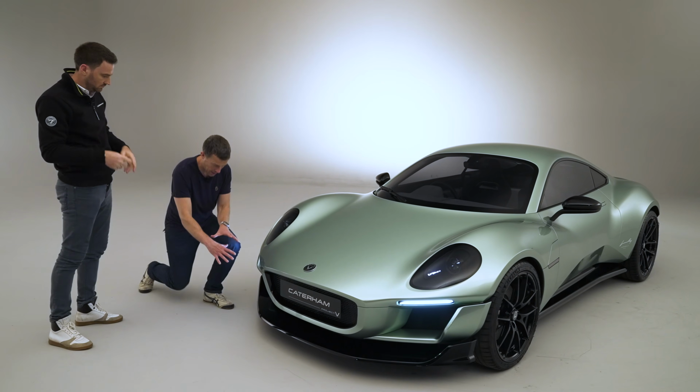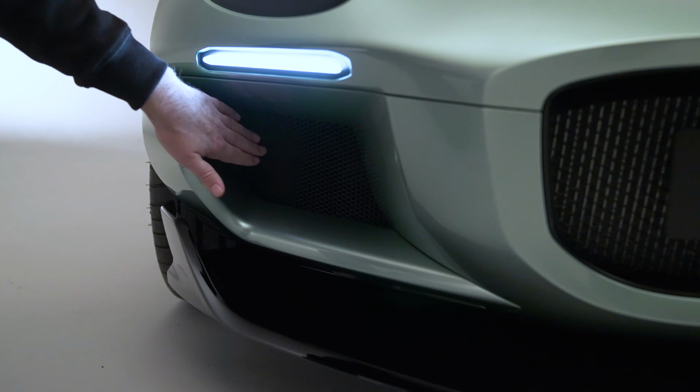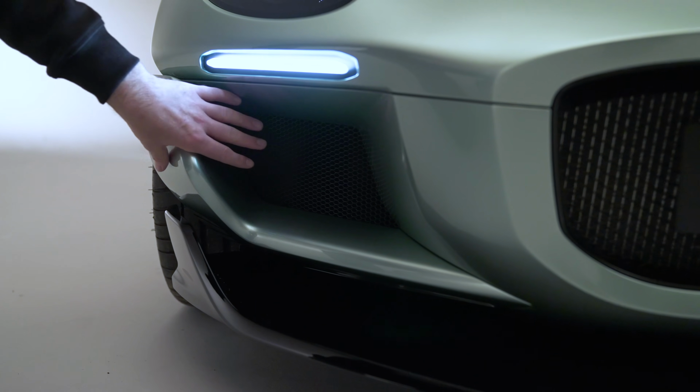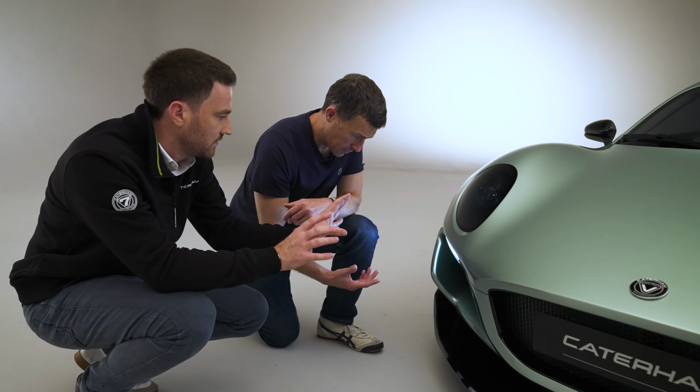Okay, I do have a couple of questions. So we're talking about aero down here. That leads into this vent here. What does this vent do? Basically, you see it's actually quite wide. And this, to be clear, it's a concept car, so we haven't gone through a full aerodynamic study. But what I put in place is all the basic styling cues.